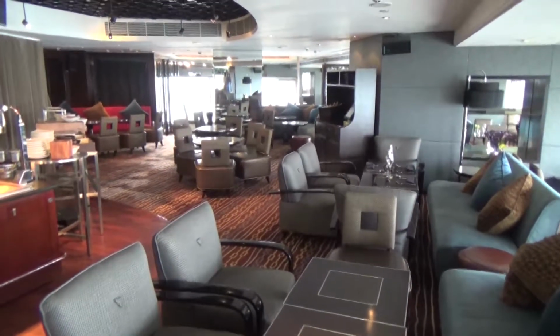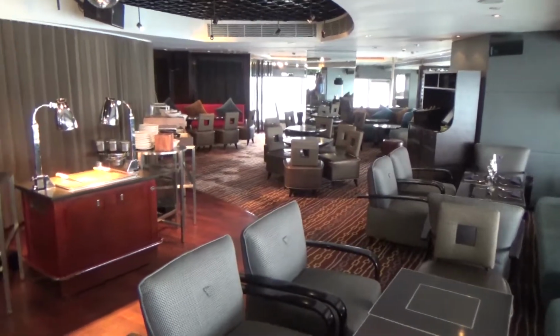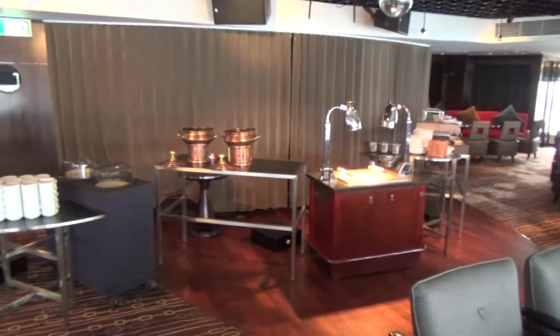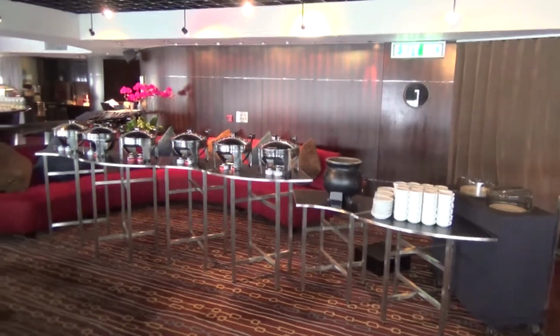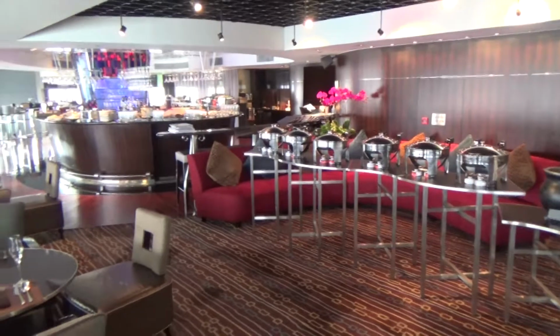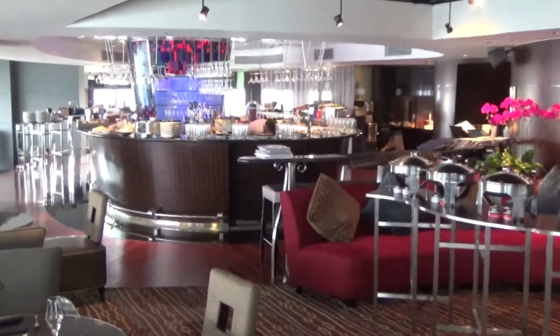This is the interior of TOTTS. They're getting set up for the Sunday brunch. Unfortunately, I'm not going to be able to eat the Sunday brunch here today, but this is the brunch setup, and they're setting it up right now. I'd sure like to come up here to brunch sometime, but it's not going to happen today. There's the bar over there.